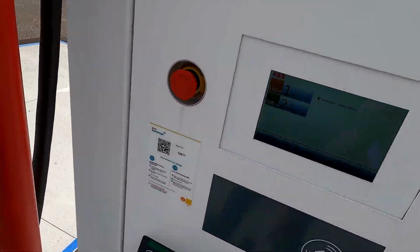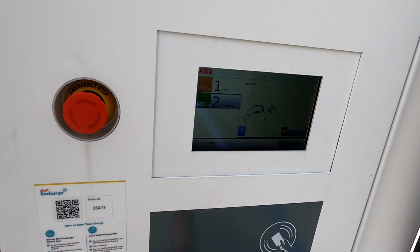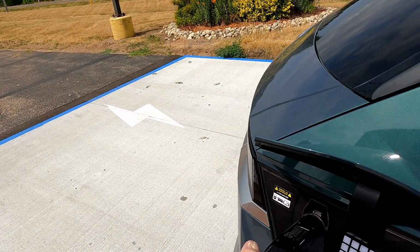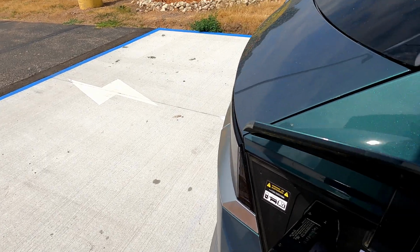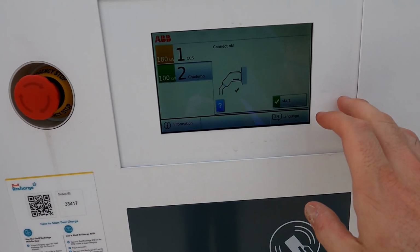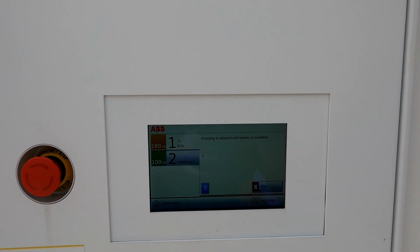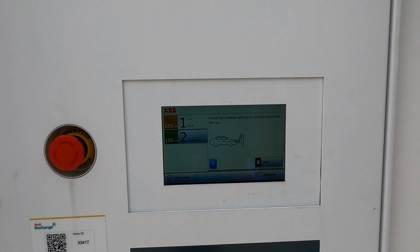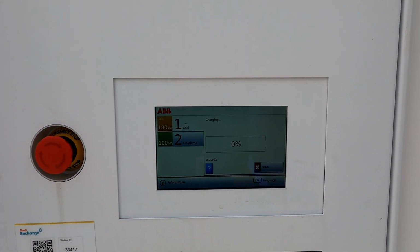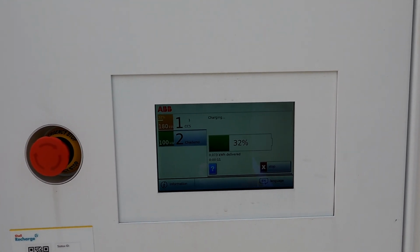See what these say. This is pretty impressive kit for this local area. 180 kilowatts. Standard ABB stuff, connect OK. I'll just hit start. Looks like they haven't put in any kind of payment system yet. It is on Shell Recharge here. Yep. Doesn't know what state of charge we are yet. But 32%, there we go.